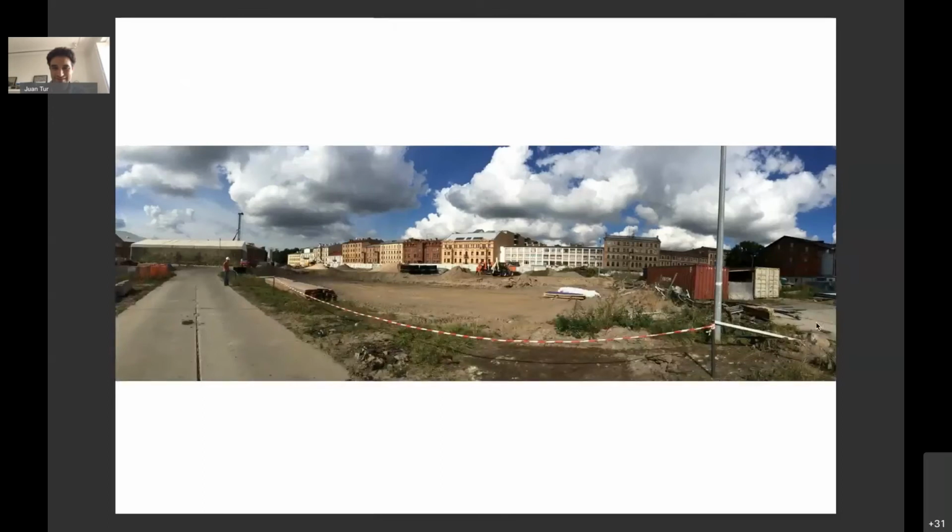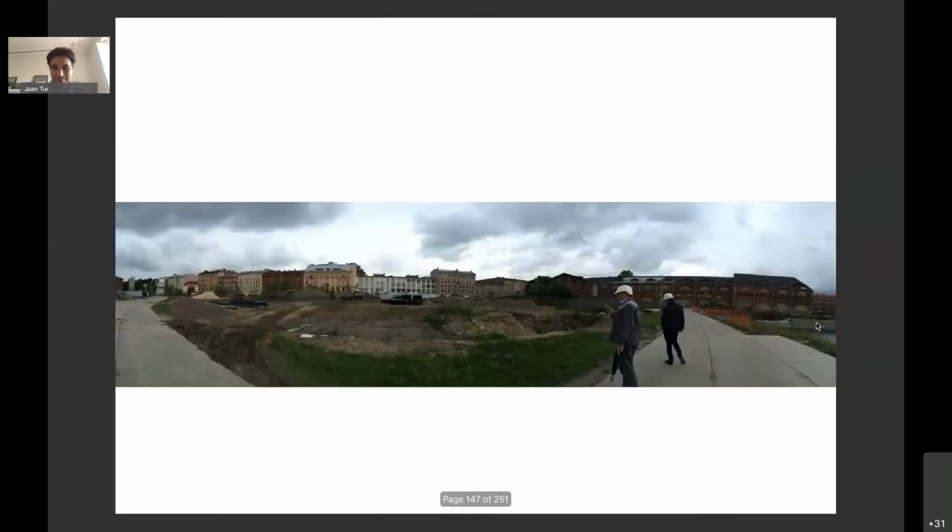So when we started working here, the client had already been making a lot of transformation on the site, and had already demolished all the buildings that were not historical, keeping only the historical buildings.